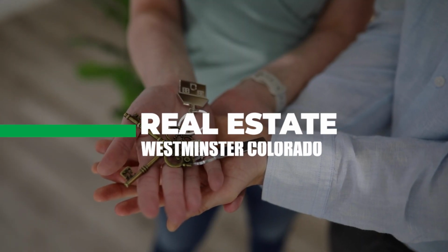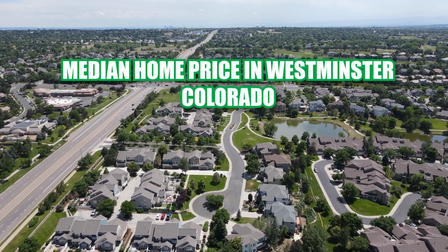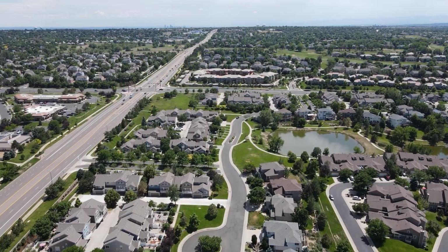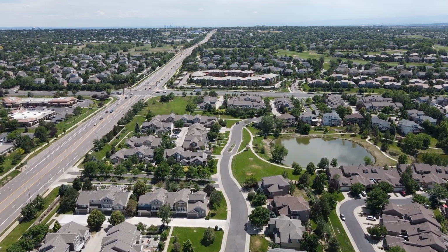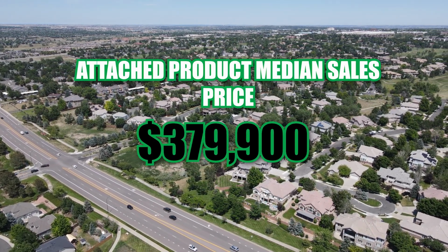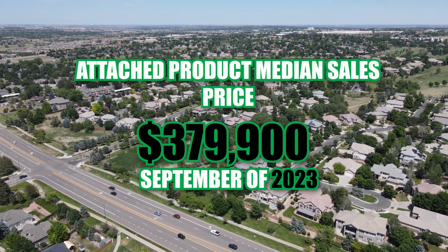All right, guys, let's jump right into the real estate because that's why you're here. The median home price in Westminster, Colorado is actually sitting at $525,000. And that's the overall, so we've got your attached and detached. If we're talking about just your attached, you've got a median sales price of $379,900. These numbers are as of September of 2023.